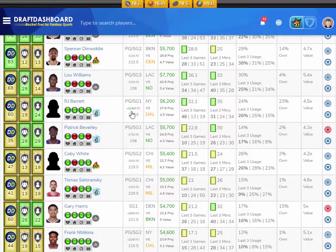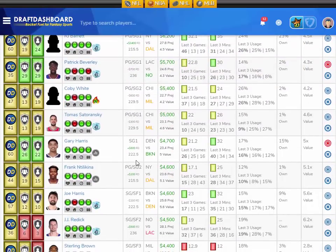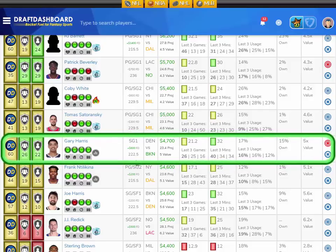Okay, who do we have at the shooting guard position? I like Gary Harris from the Denver Nuggets playing the Brooklyn Nets, who have the 4th worst defense overall, and they give up the 8th most fantasy points to opposing shooting guards. Gary Harris has averaged 21.2 fantasy points per game on the season, playing an average of 32 minutes per game with a 17% usage rate. He's going to be about 15% owned, projected at 23.4 fantasy points here tonight.